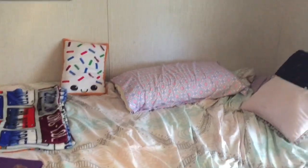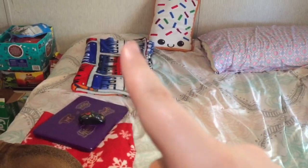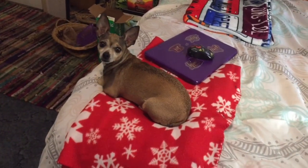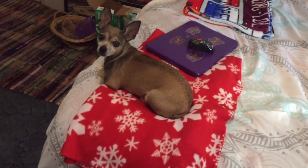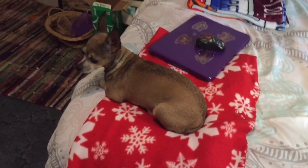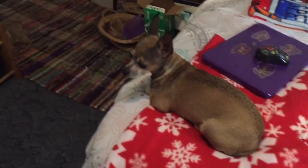My pop tart, which is my boyfriend. So hello to my boyfriend. Then I have these 2 blankets. That is my personal little blanket that I use whenever my bed needs to be made. And that blanket is for my dogs. So, as you can see, Biddles likes it. Biddles, say hi. Hey, good morning. Wait, it's not even morning no more. Say hi, guys. Biddles, say hi.